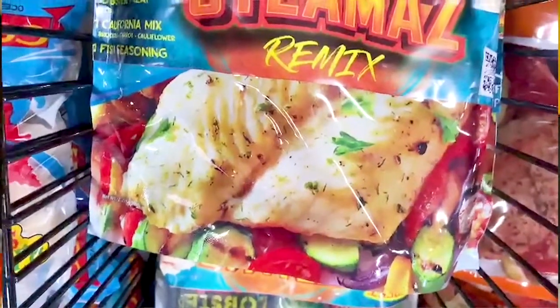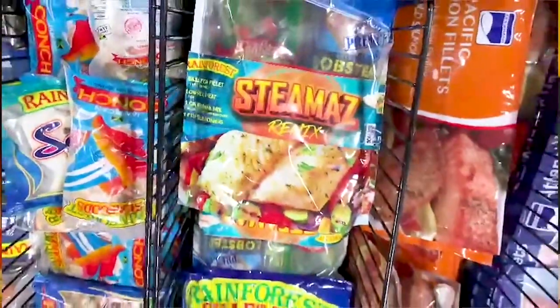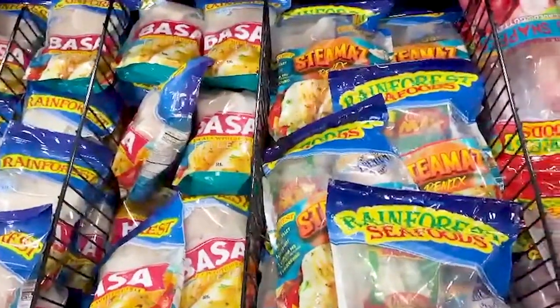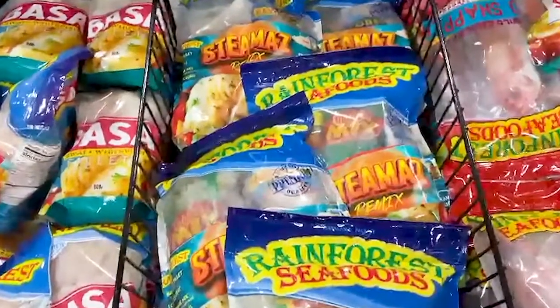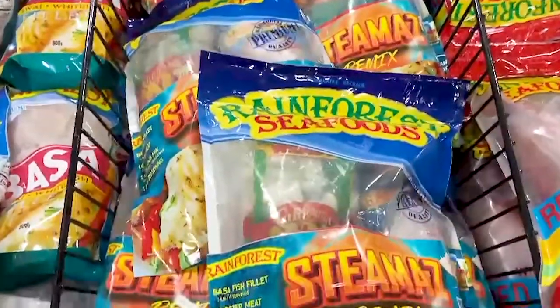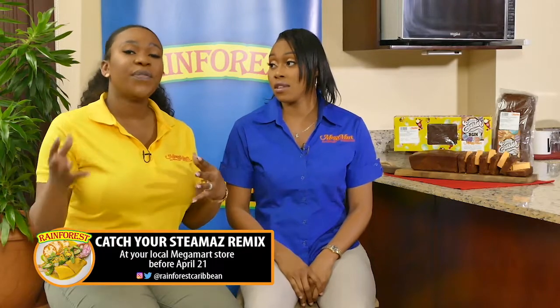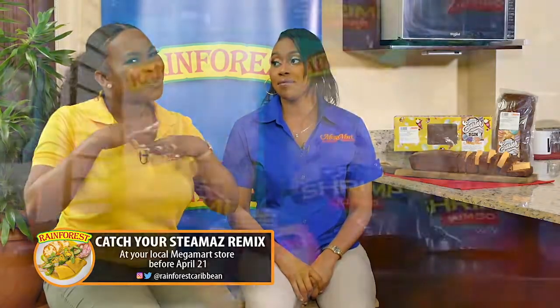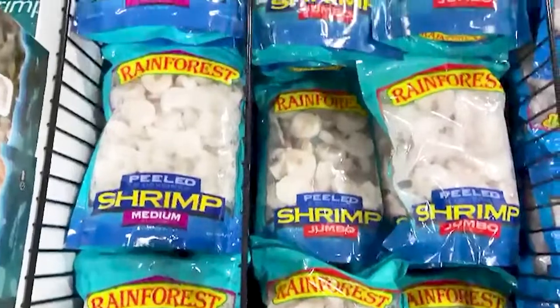Inside of the steamers remix, we have the basa fish, and then we have the lobster, a pound of that. And we have the cali mix, which is the cauliflower, broccoli, and carrots, and the RainForest seafood seasoning. Literally everything you need, all the essentials to make a great meal. And remember, it's a limited time offer because the lobster fishing season officially ends on the 21st of April, so grab your steamers remix now. But of course, shrimp is available all year round.